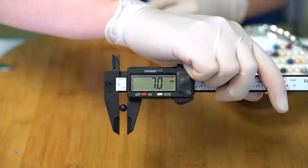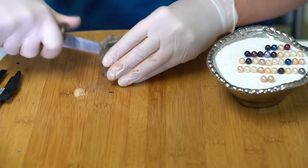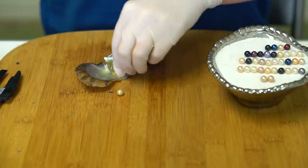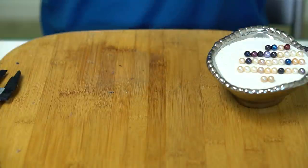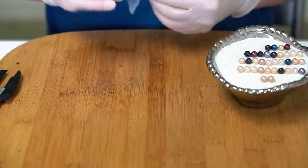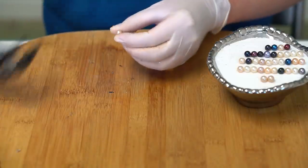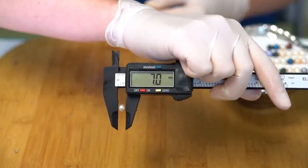Seven millimeters. And looks to be maybe a light gold. Let's get it cleaned off here. Get most of it off. Yeah, it's got a little bit of a lighter gold. 7.0.